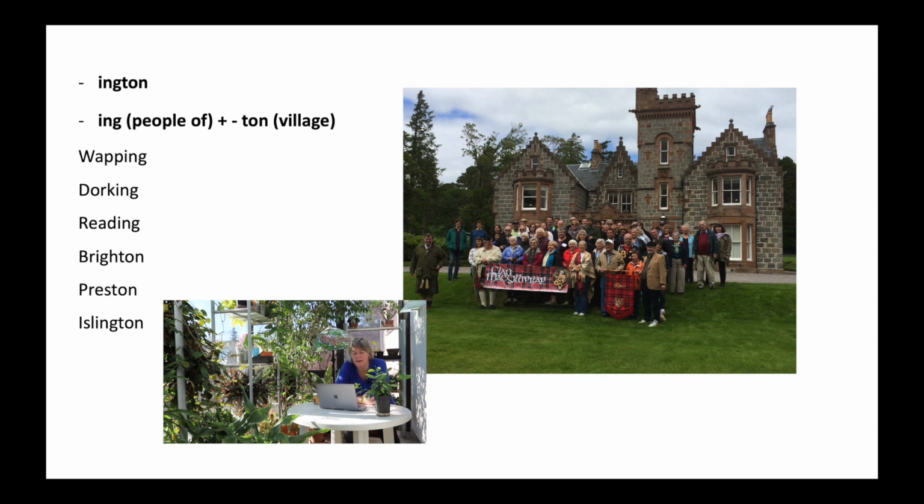So Dorking, Reading, this all has this ing element, and ing means people of, clan of some place, the name of the clan sometimes. And we have the ton, Brighton, Preston, so the village. I think the word town derives from that.